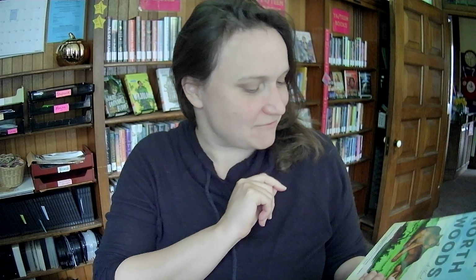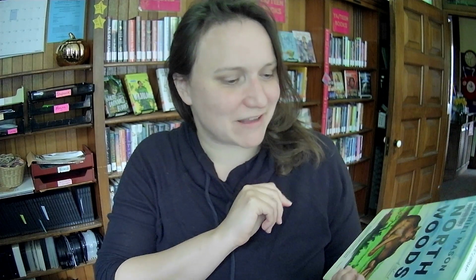We're going to start with North Woods by Daniel Mason, which I am very intrigued by. I actually went on Amazon and read the little sample because I was so intrigued. It takes place in New England and it's about a solitary house that gets built by two young people who escape from a Puritan colony, and then it just goes through the house over time and all the different things that happen and the people who live there.